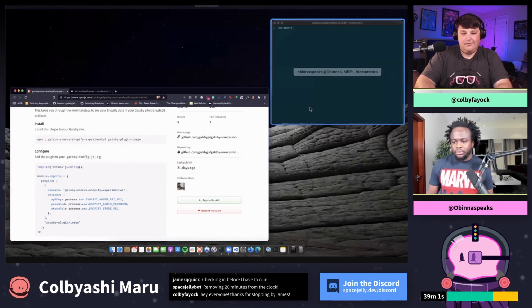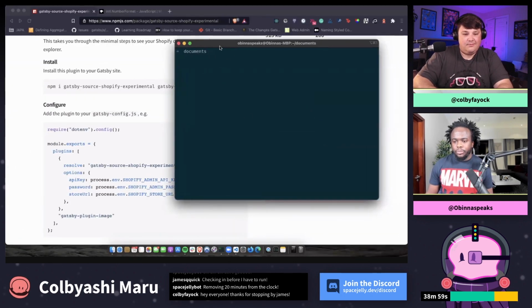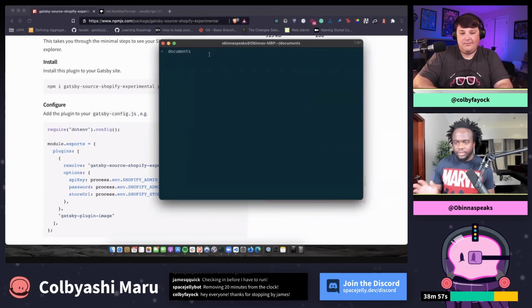But before we do that, I just want to show you this. Let's set up the project. So I usually put all these things in documents, and we can use this new interactive way of starting Gatsby projects by running a Gatsby new.